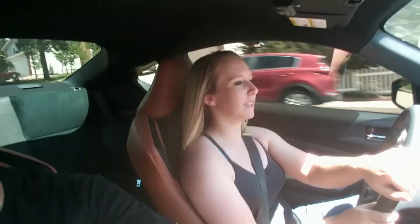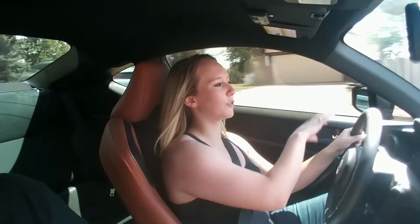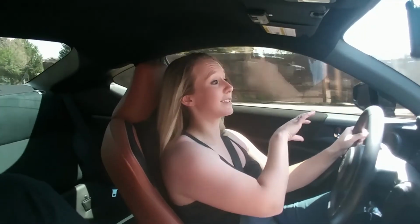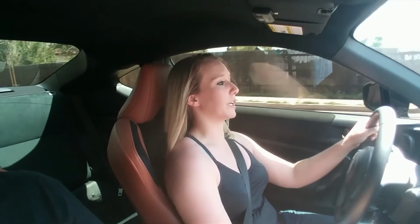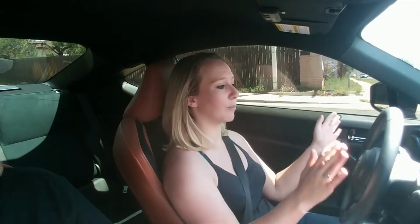So another thing that I like about the dash on the 86 is that you get your speedometer in a digital readout on the dash, but it took me a while to figure out that this other gauge over here is the speedometer, because I never looked at it. Since it has a digital readout, I don't ever look at that gauge. It's nice and pretty, it makes everything balanced, but honestly, I don't ever look at it.